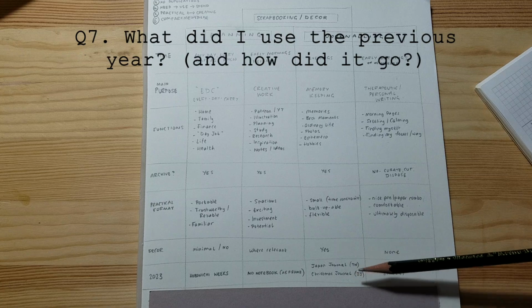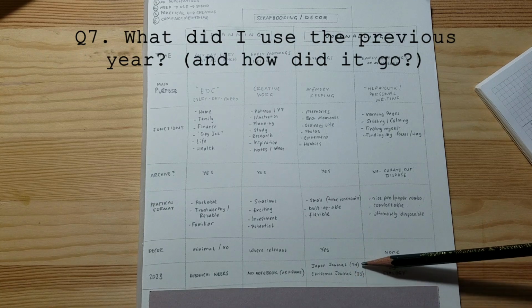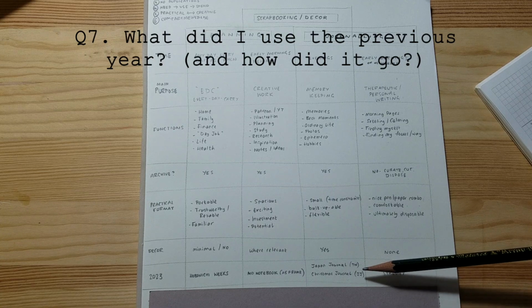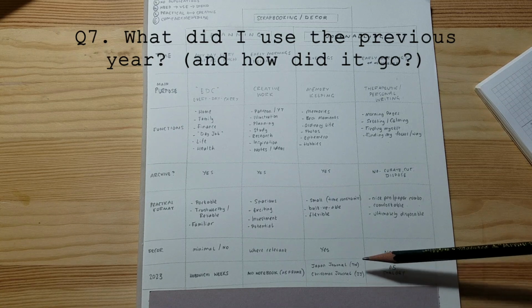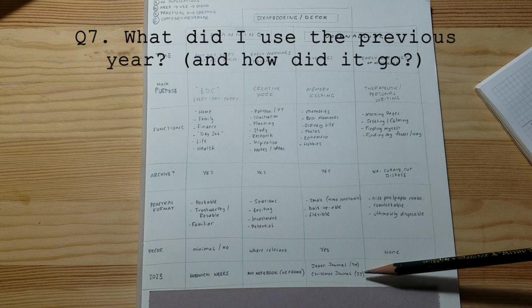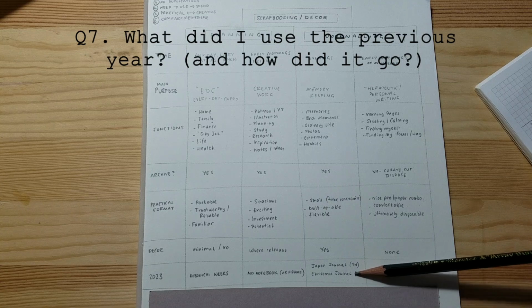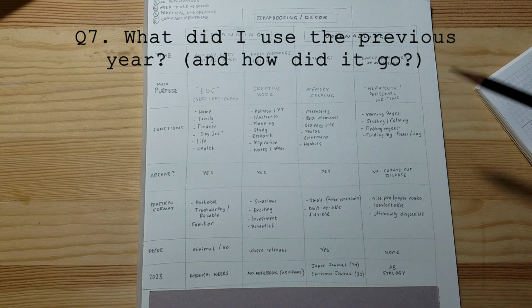For memory keeping, the only memory keeping I did in 2023, I did one traveler's notebook insert, regular size, and that was for a journal for when we went to Japan in the summer. I haven't done it yet, but I will be doing a Christmas journal, and I've written JJ in there, which just means junk journal, because I will be doing that. Those are the only memory keeping journals I've done for 2023.